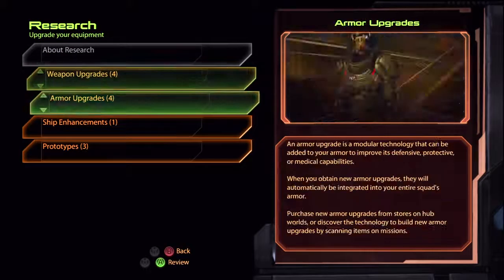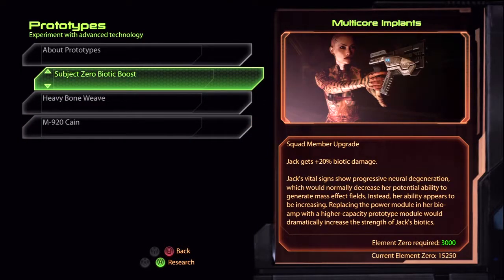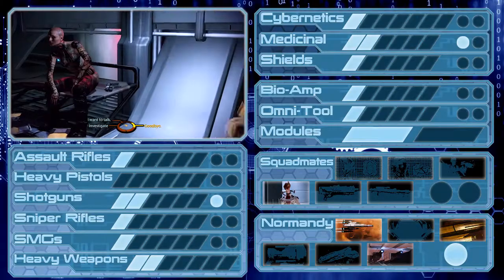So, Jack's special thing that she offers, much like Mordin, it's only a boost for herself, not for anything really ship-based. But it's the multi-core implants, which give Jack plus 20% biotic damage, which is nice for 3000 element zero. So I'll go for that.